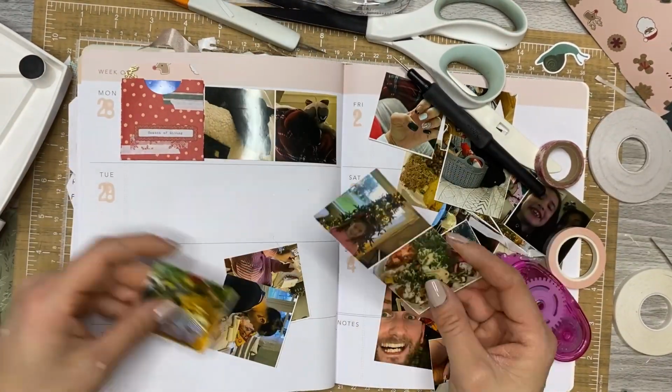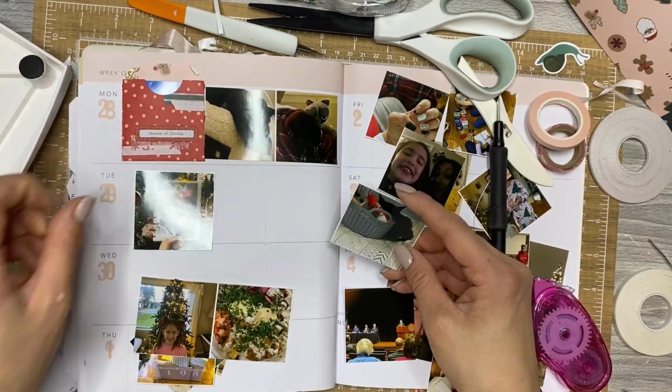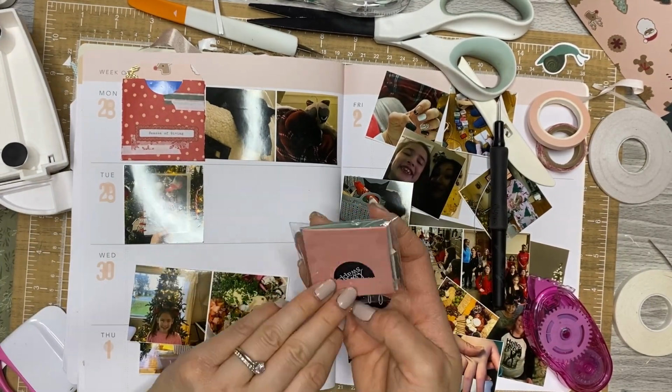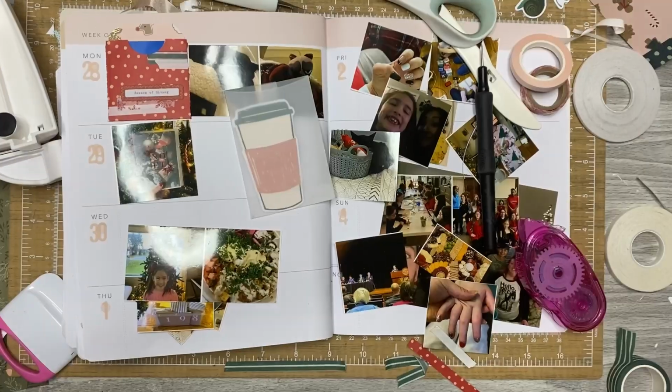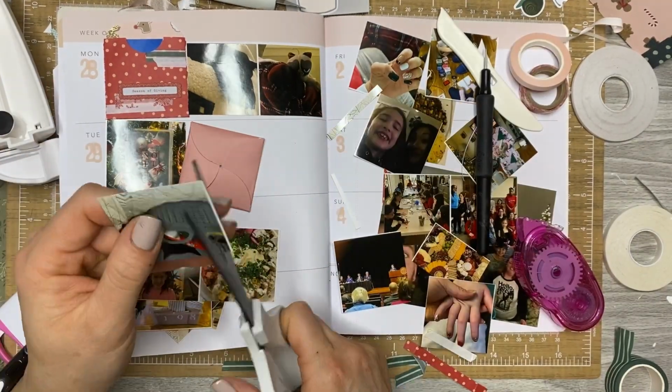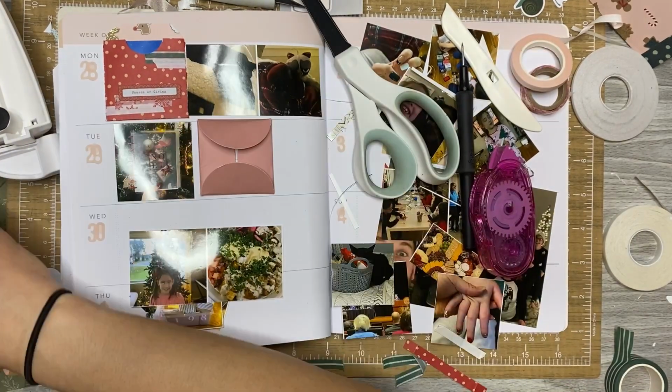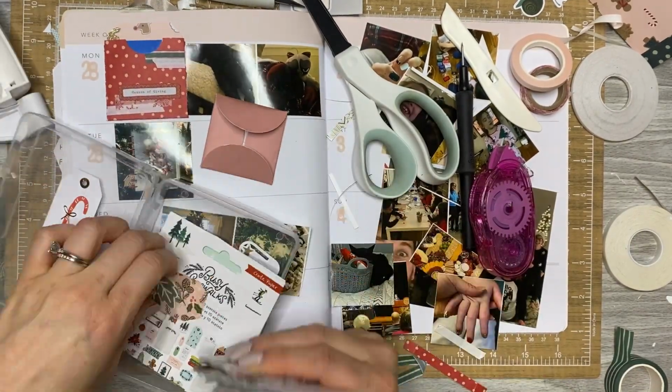I realize the other thing I don't love about this is that it gets really thick, and then it gets hard to make your elements stick to the paper, just because of how thick it does get. So I was just adding some extra tape to the back of that photo to reinforce the adhesive that I had already put on the back.